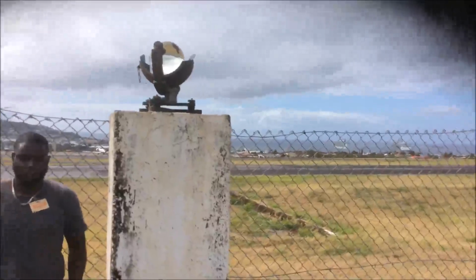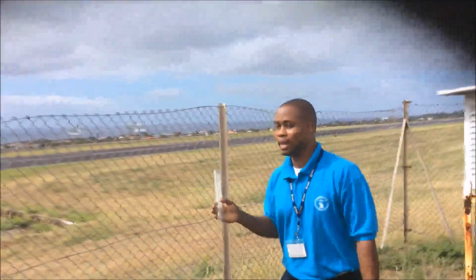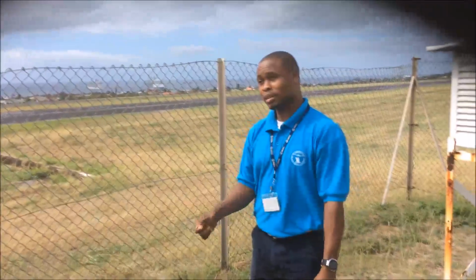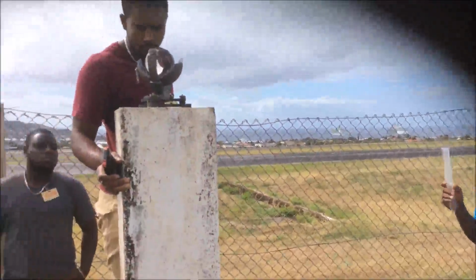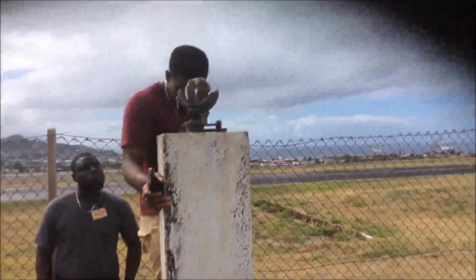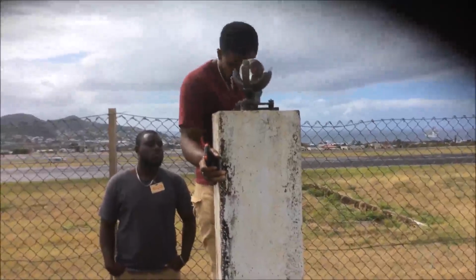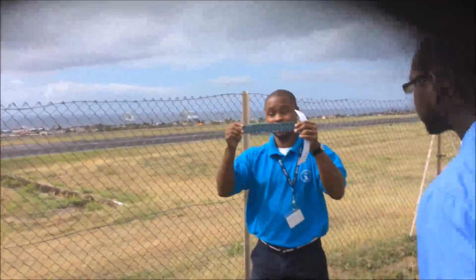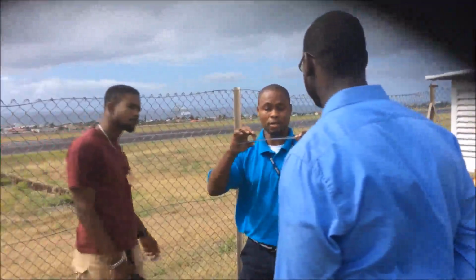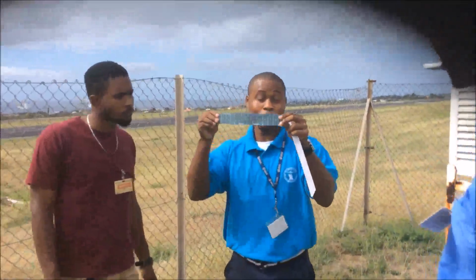Sunshine recorder. From this, we are able to calculate the amount of bright sunshine hours per day. If you take a magnifying glass and put it on the ground, you will see it start to burn. Well, this has the same effect. The ball focuses the sunlight onto the card. As the day progresses, the burn mark will stretch from one end to the other. This is how we put the card in. Each of these represents an hour. And if it's cloudy, it doesn't burn through.